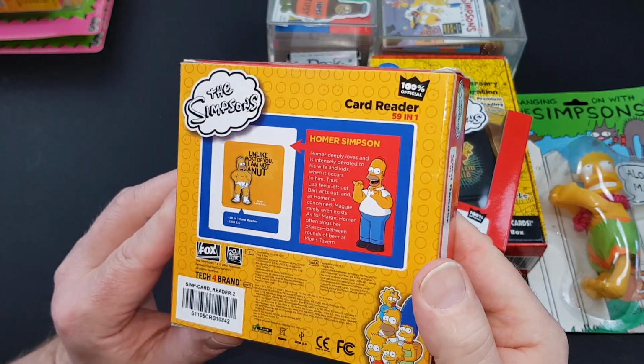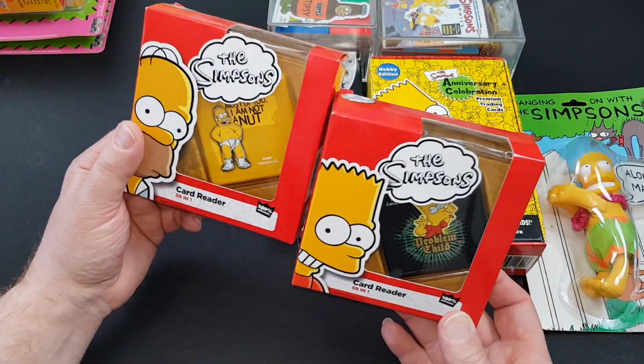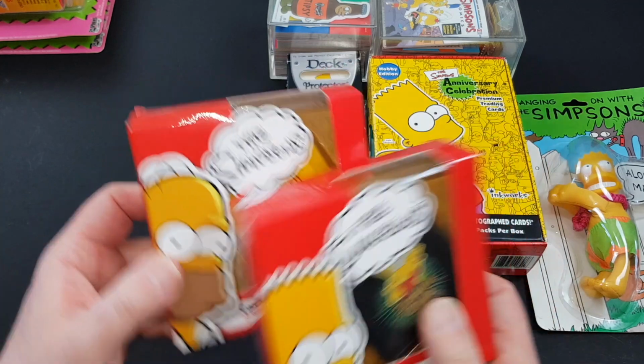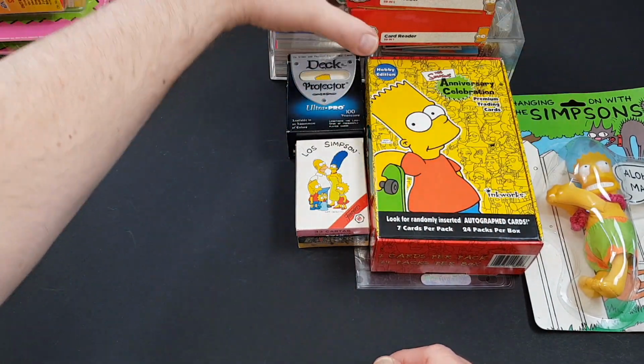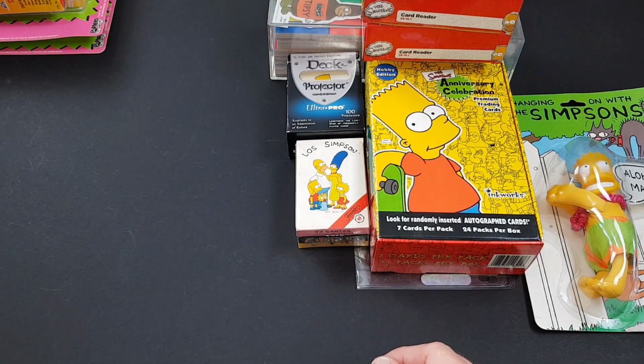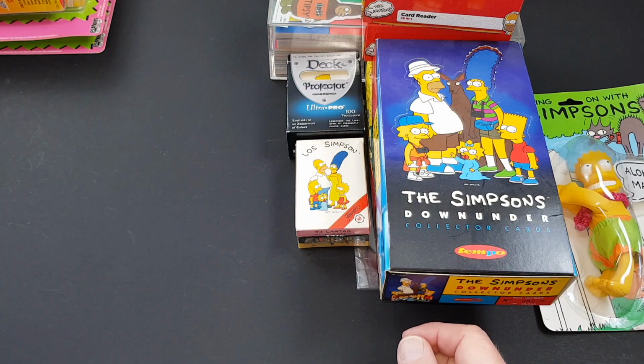Can't see the date on there, but 2010, there we are. So I say modern, they're still almost 10 years old now, but they're quite fun. 99 in 1 card readers. Empty trading card boxes again, the Simpsons Down Under.